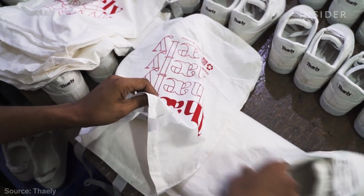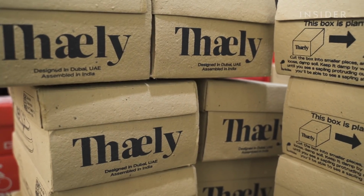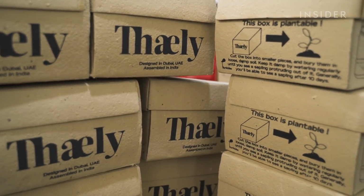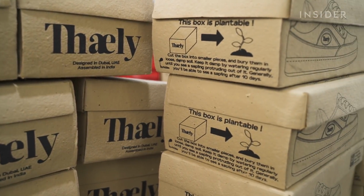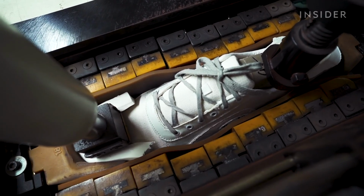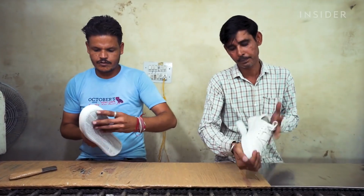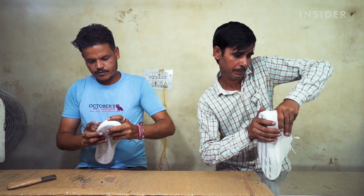The tote bag used as packaging is made from 4 plastic bottles, and the shoebox, made from recycled paper, has seeds in it. Customers can cut the box, plant it in soil, and grow a basil seedling in about 2 weeks. The company sold 300 pairs of sneakers in its first month and says the shoes are built to last. It's extremely durable. It lasts like any other sneaker for about 2 to 3 years, depending on how it is used. But can a small company like this compete with worldwide brands?